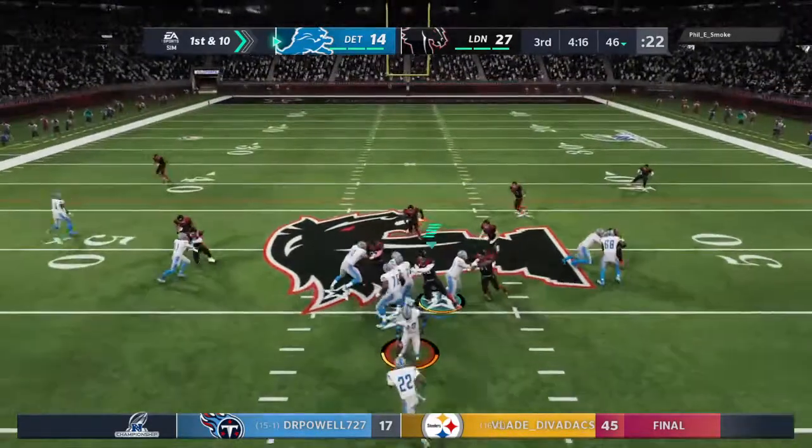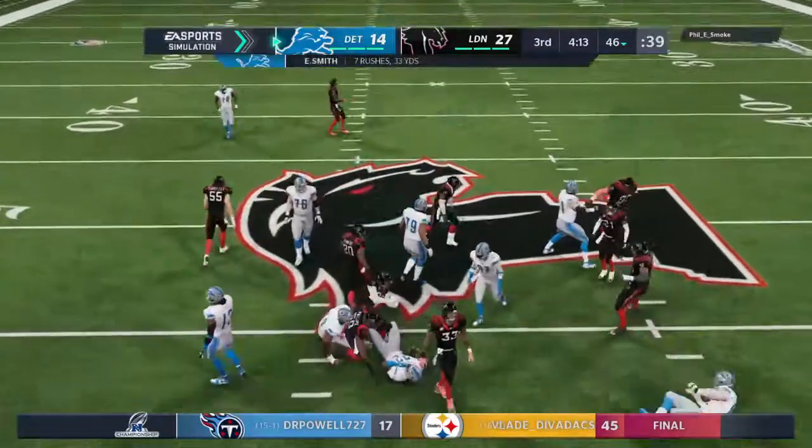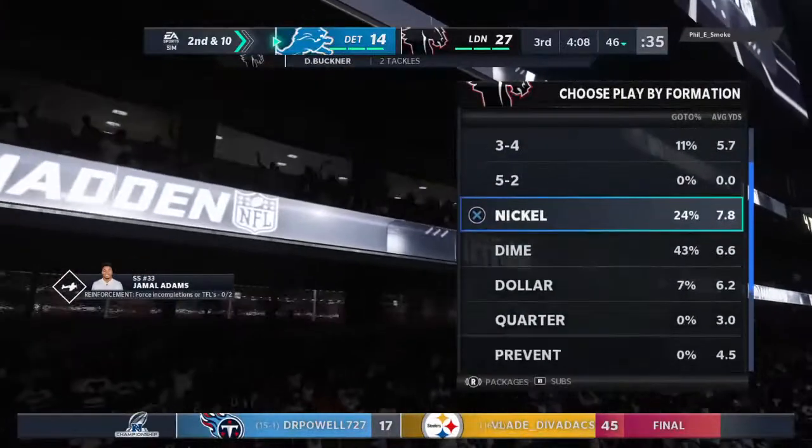The handoff as they run the counter play. And he'll just plow right into a host of tacklers. Nothing there at all, and it'll be 2nd and 10.